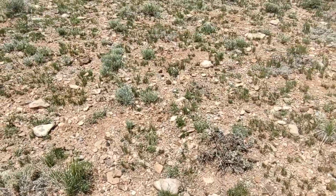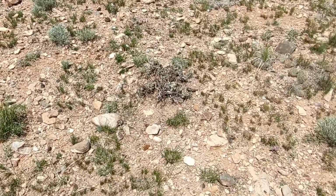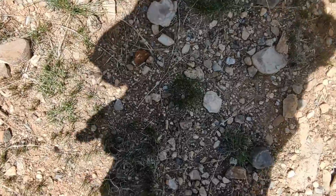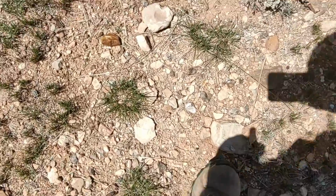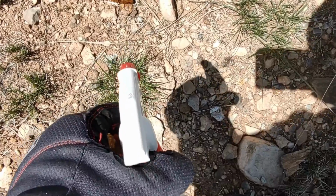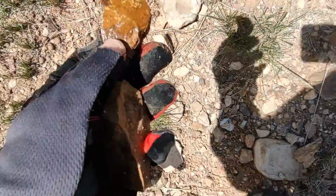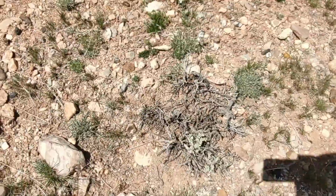I'm almost to the top of the hill, and I'm really not seeing that much agate up here. But I think the quality of the jasper is improving. There's another piece that might be worthy of picking up. It's the right size to tumble. Yeah, on second thought, no, not that good.